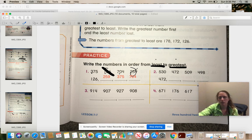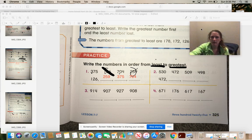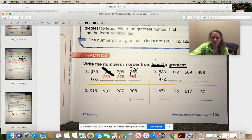Let's look at number 2. I'll move my video. For number 2, we want to look once again in the hundreds place first. So we have a 5, a 4, a 5, and another 4. They listed the first one for us. So we want to look at those 4s. It's kind of like ABC order, except it's with numbers. So we want to look at the 4s first. So 472 is the smallest.